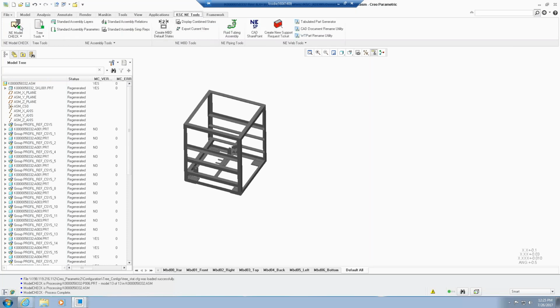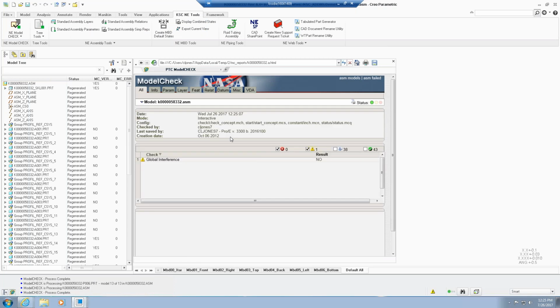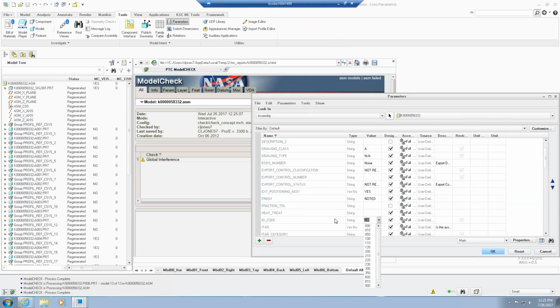Now when I run ModelCHECK, I don't have to restart. I don't change anything else. But in this case, it changed my check file to be concept checks. So I determined that I didn't want to run certain checks in this case. I had different start files, but I'm allowed to change that all based off of that one parameter called ID code. This ID code, we have also set this to be designated to Windchill.